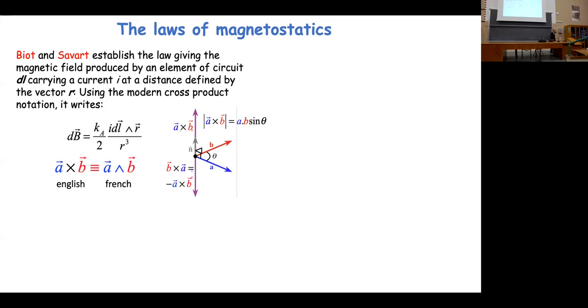And I remind you the rule of cross products. If you have two vectors, the cross product is orthogonal to the plane of the two vectors and has an amplitude proportional to the sine of the angle. That is, it is zero if the two vectors are parallel, and it is maximum if the two vectors are at right angle. You also have the rule that A cross B is equal to minus B cross A. So the cross product anti-commutes.